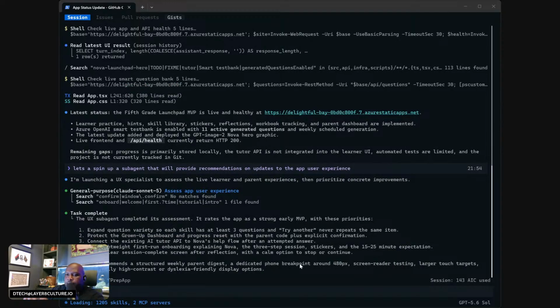All right, here we go. So UX sub-agent complete. Assessment: expand question variety so each skill has at least three questions. Yeah, there's only, and try another, never repeat the same item. Okay. Protect the grown-up dashboard, parent code, that's cool. All right, connect existing AI tutor API to Nova's. Ooh, what's that? That way, first run onboarding, explain Nova. Cool. I like it. I like it. And a clear session complete screen after reflection with a calm option to stop or continue. Very nice.